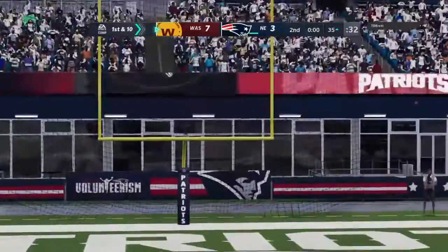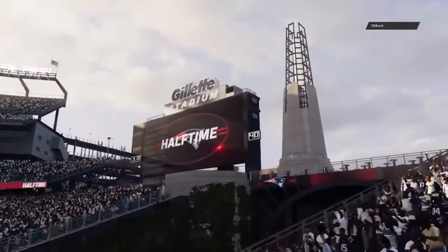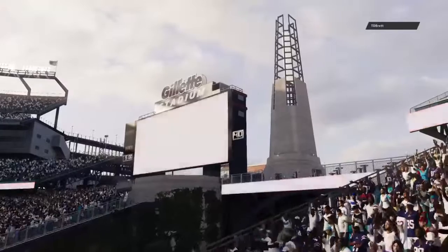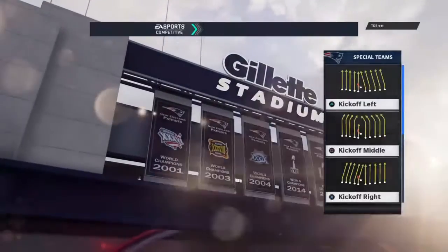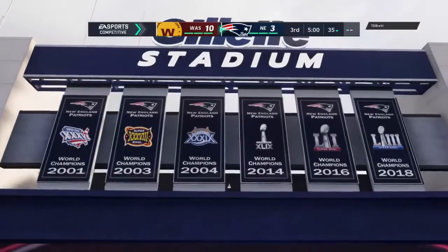And this is good. He got just enough to clear the crossbar as he drops it in from long distance. Patriots. Time for a break. We've hit halftime. 2 quarters down. 2 still remain. We step aside. This is the NFL on EA Sports.